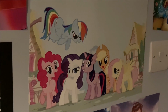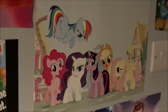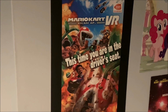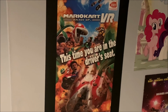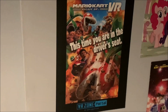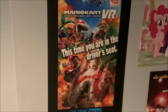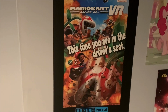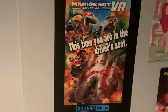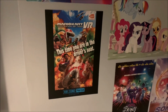Speaking of My Little Pony, there's some more here, as you probably already noticed right from the start, but hey, at least it's pretty cool to have this image in my room. Well, I'm still a brony, so deal with it. And speaking of which, I've got the Mario Kart Arcade GP VR. I actually experienced this back in 2018 or something like that. It's a bit of a shame that this game had such a short lifespan, because I really enjoyed this particular experience. It's a bit of a shame that it's no longer in existence in some places, so oh well, a bit of a bummer, but at least I did manage to have a great time experiencing this.